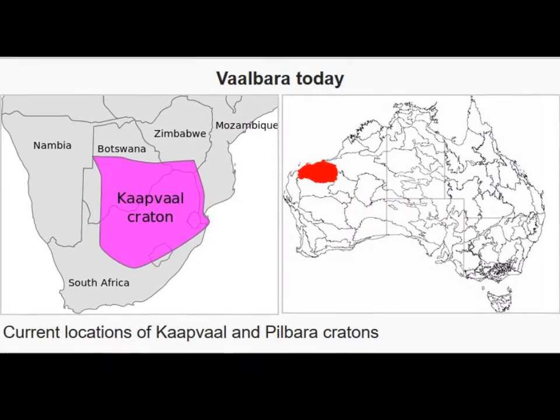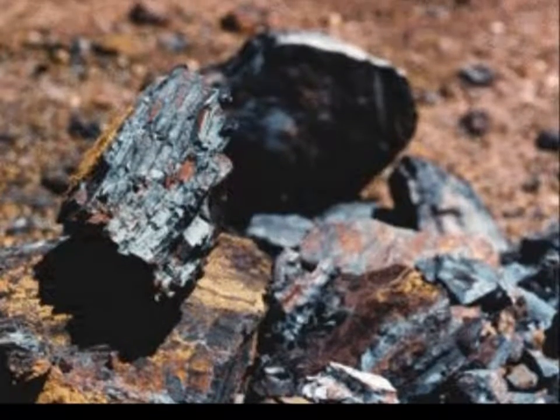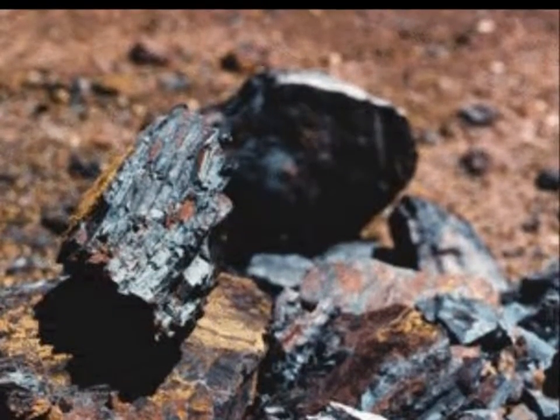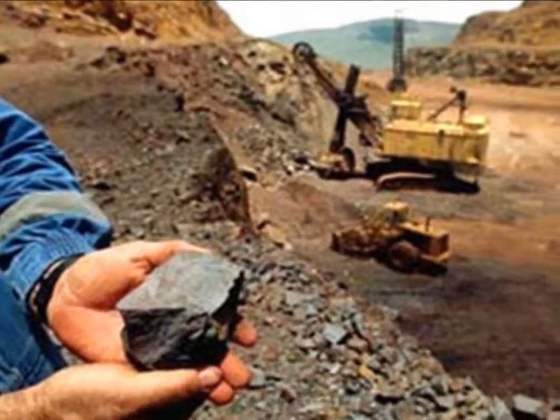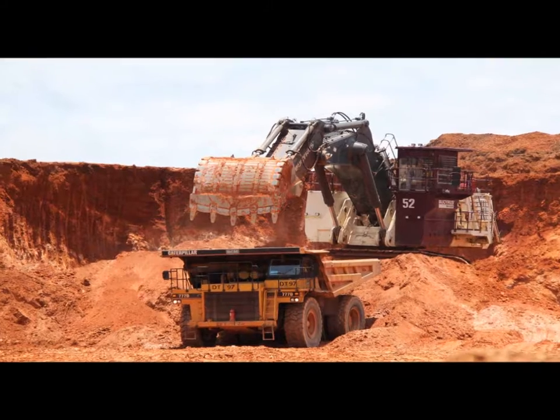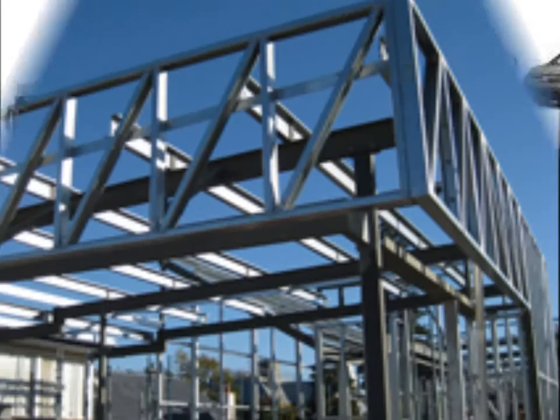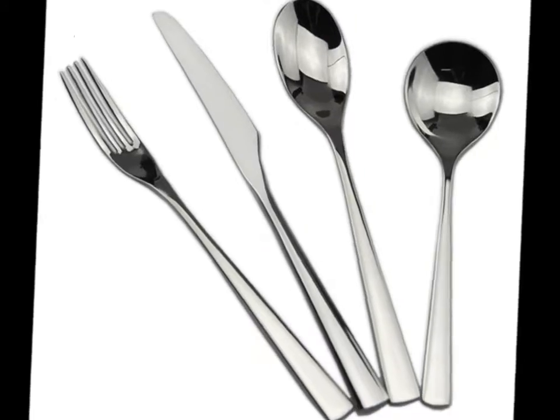This may be the cause of the large iron deposits in the area, as the age of the rock coincides with the emergence of photosynthetic organisms and subsequent mass formation of iron oxides. Iron is the most used metal by tonnage and purpose, and its primary usage is the production of steel, which is used to make a great many things in modern society, such as vehicles, structures, and armaments.